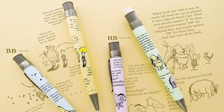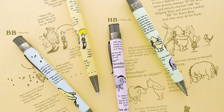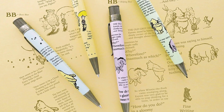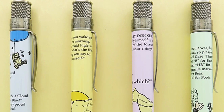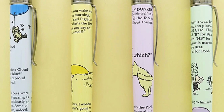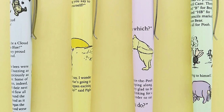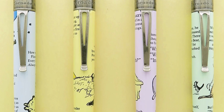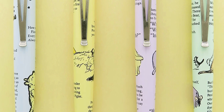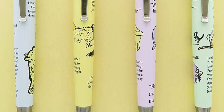Retro 51 is delighted to share this new collection decorated with artwork and quotes from this timeless book. Three rollerballs and one pencil come packaged together, sold as part of a limited edition of 926 sets. Each writing instrument features story snippets and original illustrations. The pastel lacquered barrels have been printed with the original pen and ink drawings with added colors, protected with a gloss finish and stonewashed pewter accents. The rollerballs are topped with B for bear, HB for helping bear, and BB for brave bear. The top rings are engraved with a matching limited edition number.